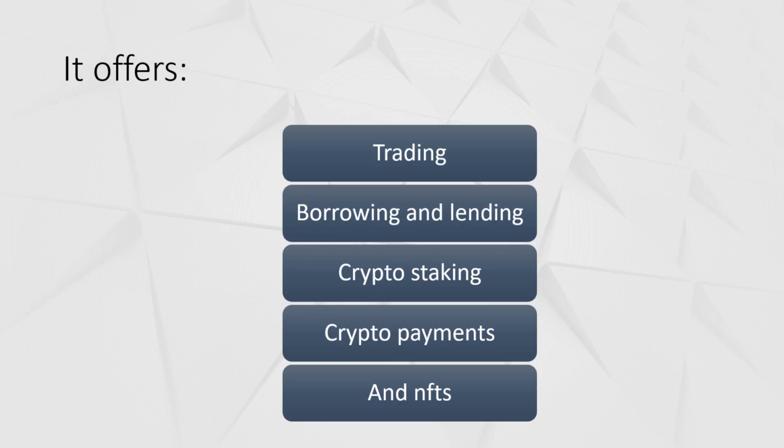Essentially, what it offers is trading, so you can trade across pairs if you want to. I don't believe it offers derivatives trading, so I don't think it offers the futures market. It's just really spot trading, I believe. You can do borrowing and lending, so you can borrow against your cryptos. You can do crypto staking, crypto payments, and you can even get NFTs and exposure through the NFT space. So the reason we're calling it CeFi instead of DeFi is because it's really a centralized company, i.e. crypto.com, that's in charge of everything in there, but they allow you to do things that you can do in the DeFi space just through an app in a centralized manner, if you will.